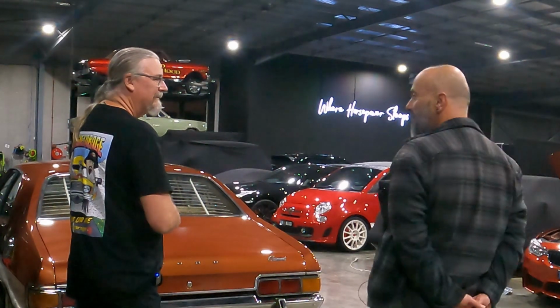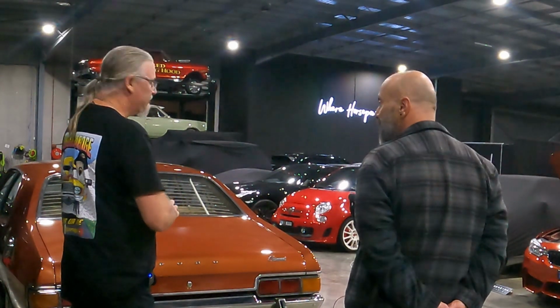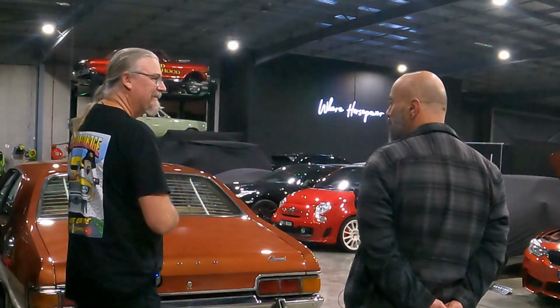It's a nice streeter. I wouldn't call it a tough car, but I'm happy with it. It's a nice little street car. I'm sure it turns heads as you rumble past. It's done its fair share.